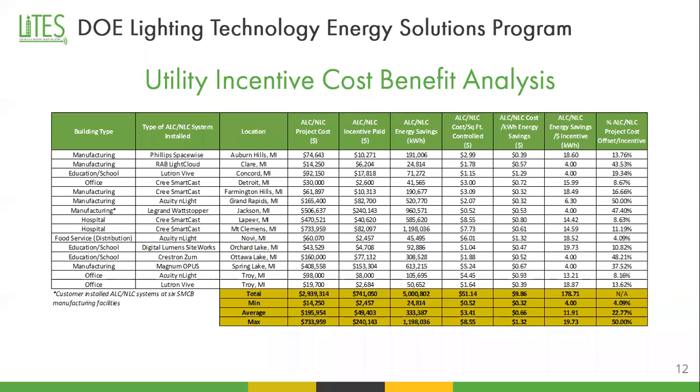And what we did here is we looked at the project costs for the various installed systems and system technologies for the demonstrations across various locations in the state. We took into consideration the incentives that our utility partners provided on the projects, compared those against our energy savings realized for the projects. And as you can see here, some pretty interesting and significant results.